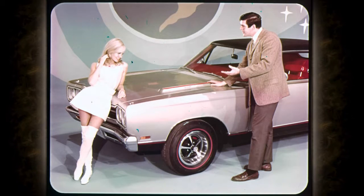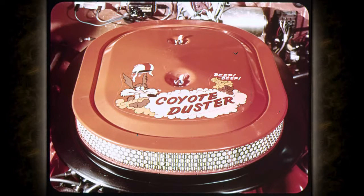The air grabber takes in cool air from above through these scoops on top of the hood. A handy control lets the driver open and close it from the inside. It's standard with the Hemi engine, it's optional with the GTX 440, and optional on Roadrunner, where we give it a Coyote Duster decal. That's great.